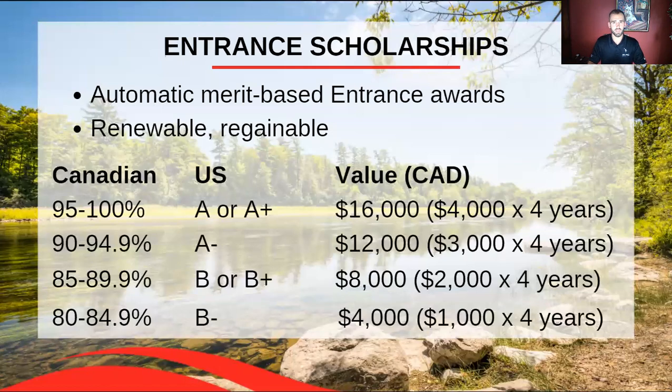A few other things we like to promote here at Carleton include our entrance scholarships, and international students are eligible for entrance scholarships, which is great. You can kind of see the breakdown of our entrance scholarships on the screen in front of you, including both the letter grades and the percentage grades that you might need to achieve one of these scholarships. These scholarships are automatically assessed and given to you with your offer of admission. So you'll know how much money you are going to earn before you have to accept your offer.